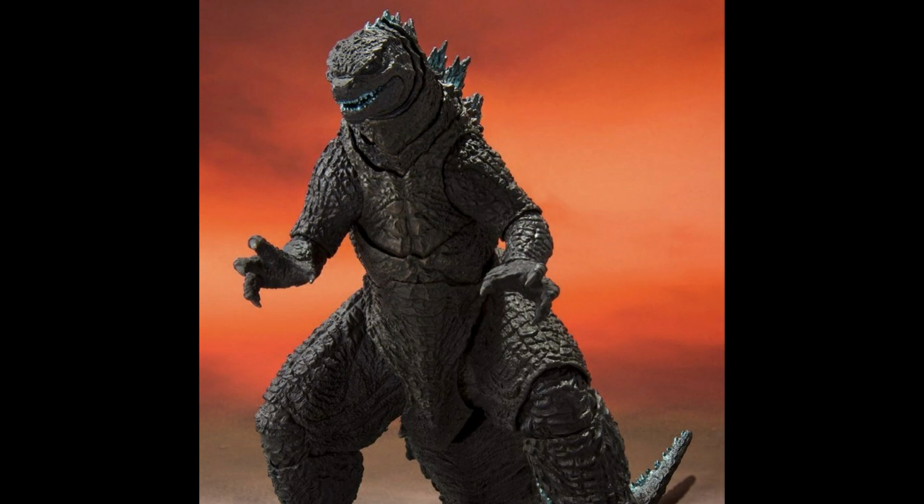Sadly, I had to sell it because I needed money for something, and now the figure's going up for quite a bit of money. I think it's around $120 to $150 now, and it was a $70 figure. I know it sold like crazy because a lot of fans liked it. It was a good price and everything. So I'm really hoping they re-release it.